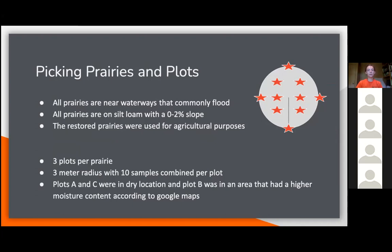In picking my prairies and plots, I wanted all of them to be in similar conditions as far as where they were located. They were all near waterways that commonly flood. I also looked at online soil maps, which you have access to. They're a great way to see what kind of soil your land is sitting on, but it's not as specific as going out and feeling it yourself. I did this to figure out what areas were most like Litzinger. Litzinger sits on silt loam, which is common in floodplains and is actually a pretty good soil. They're also on a very low slope.